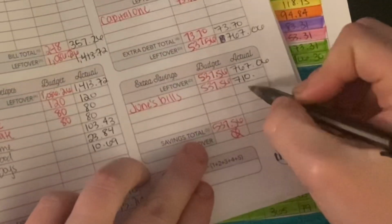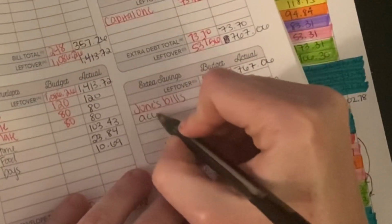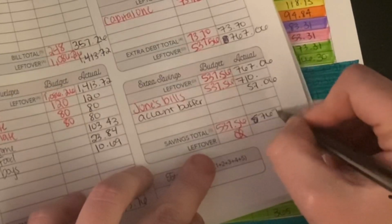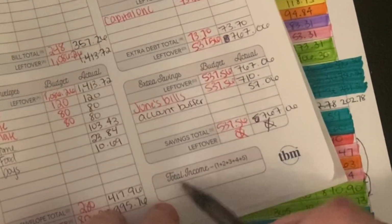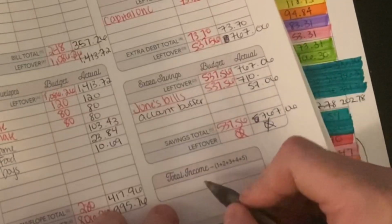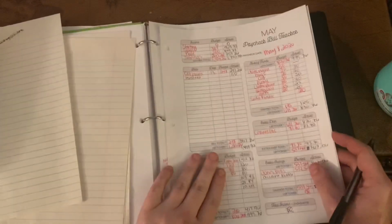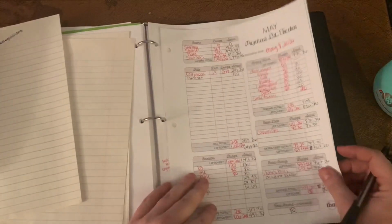So that leaves us with $57.06, and that is just going to be our account buffer. And so that brings us to a total of $676.06. We have $0 left over. Our total income minus all of this, we're left with zero, a zero-based budget. So this is closing out the week that ended this past Thursday on May the 14th.